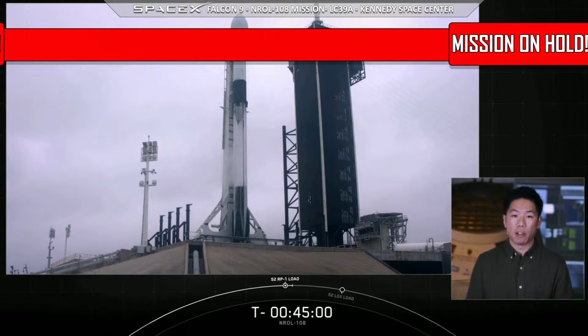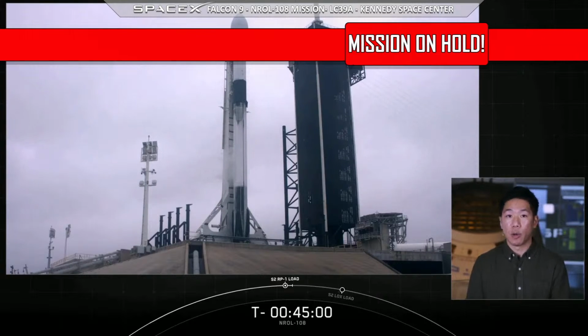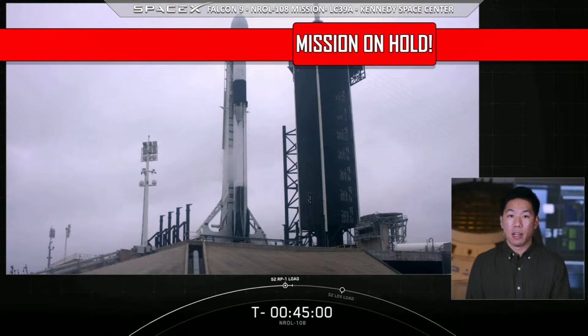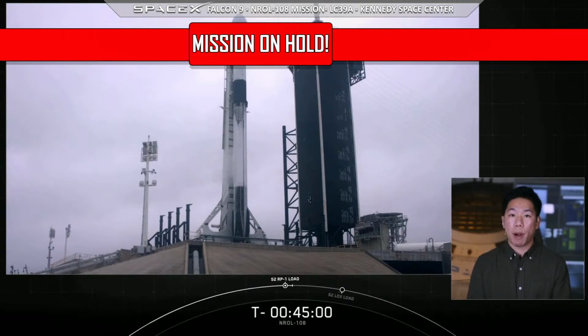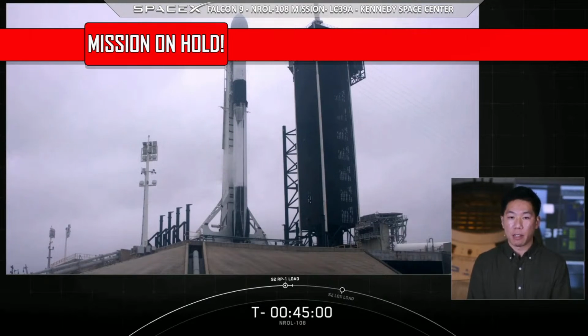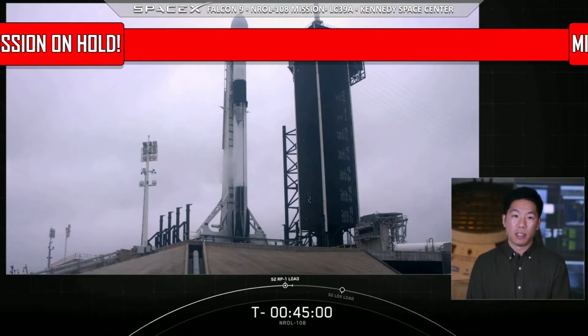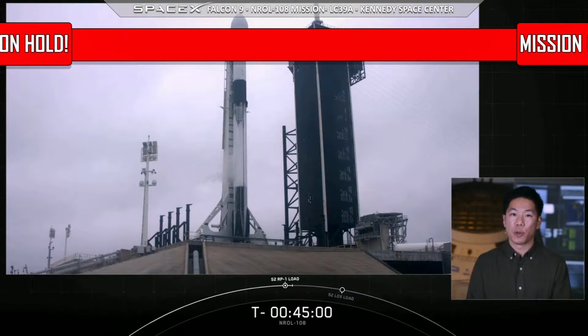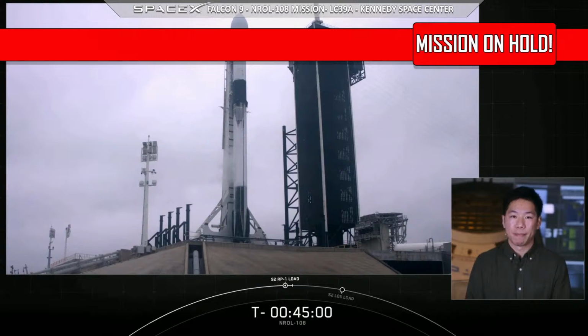The team's right now trying to understand what exactly caused the hold and determine if we can recycle and attempt launch again later today. If we are unable to launch today, we do have a backup opportunity tomorrow at the same time. We should have a better update on whether or not we will be able to launch in about 15 to 20 minutes. Until then, I'll be periodically updating you about the vehicle and how we're doing.